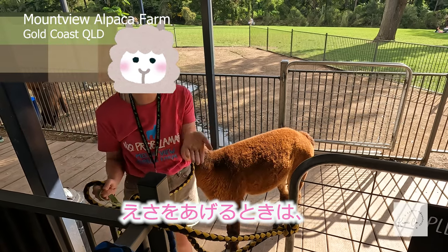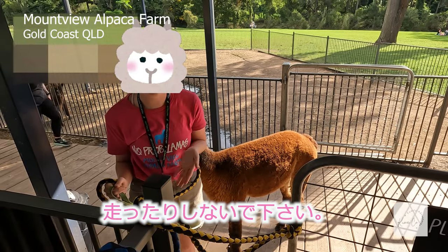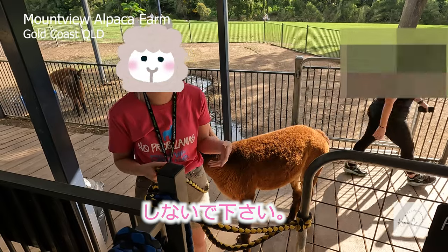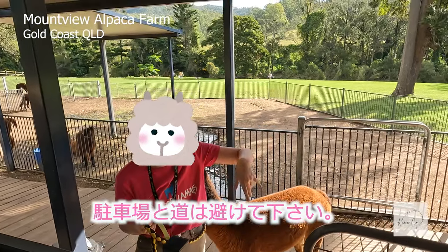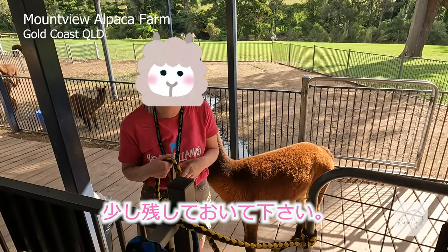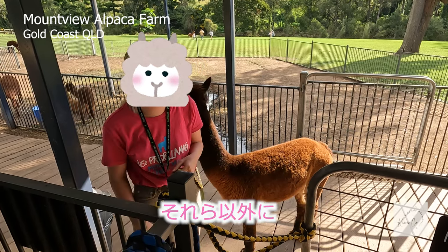When you want to feed him, just feed him with a really nice flat hand, just like a plate, not out of the bag, and no running with him, okay? Just keep it to a nice calm walk around him at all times, so no jumping or yelling around him. Go anywhere along this grassy field here, just avoid the car park and driveway and not too close to the creek. And then you want to save a little bit of food for his return, just bring him back to this gate here. Other than that, that's basically everything that you need to know with him.